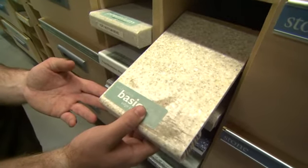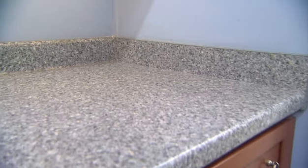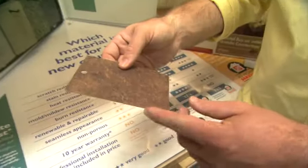But here again, if the budget is tight, there are options that come fairly close. Plastic laminate tops are now being made with alternating surface textures so that they look more like real stone than ever before at a much lower price tag.